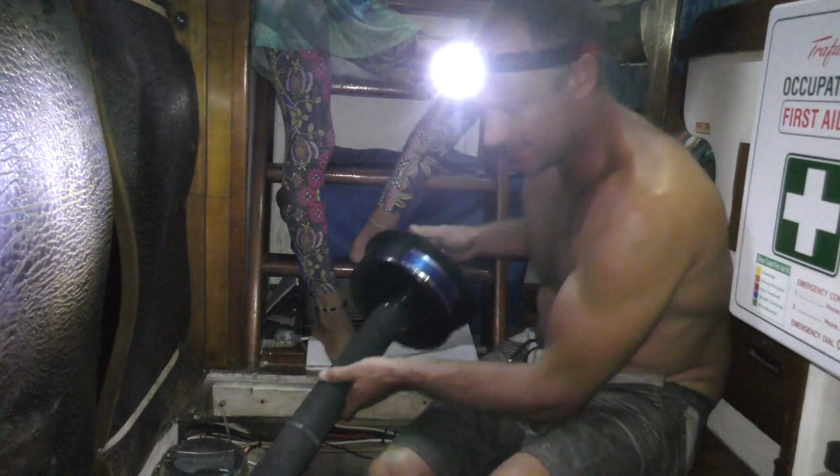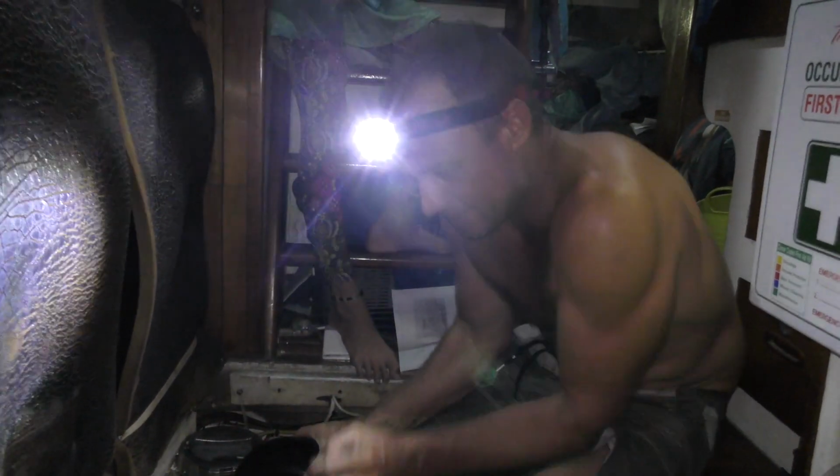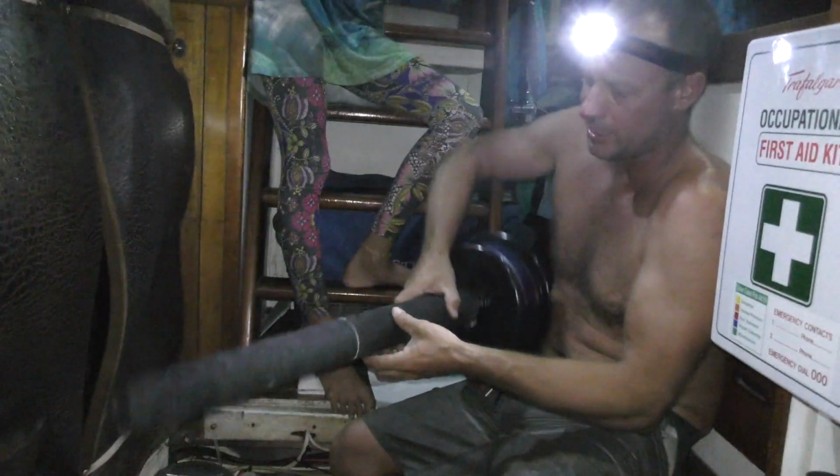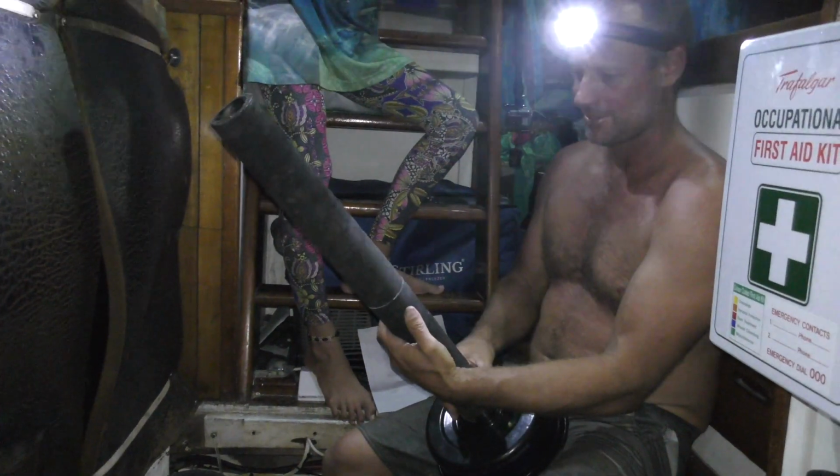So you know what they say, measure twice and cut once. Just put that back there, and that should do it. More length and not enough. Looks like you got plenty of length there, Captain.